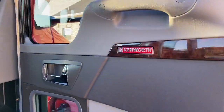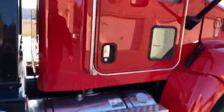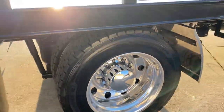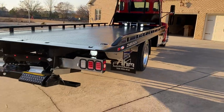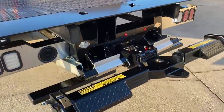Sun's coming down. Got polished Alcoa wheels, Michelin tires. It's got rear air suspension so you can dump it down and lower the bed on the truck. I think the wheel lift's been used twice.